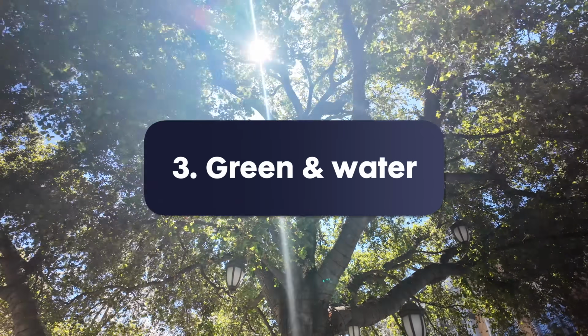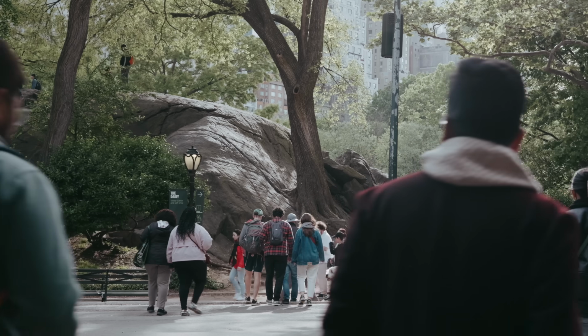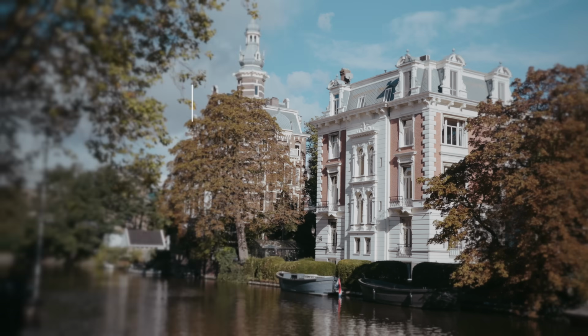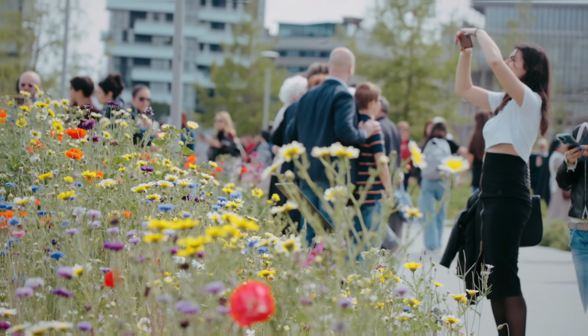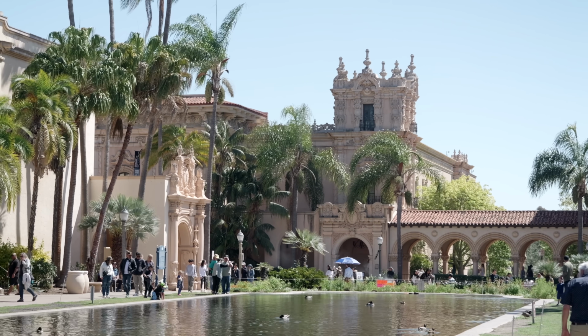Next up, a total open door, but I absolutely need to mention it. People love plants and water. Simply look at how people flock to parks and fountains, how streets with trees or at the waterfront have higher property prices, or how people stop to take a picture of flowers. And we know this is one of our best weapons to make cities more beautiful.